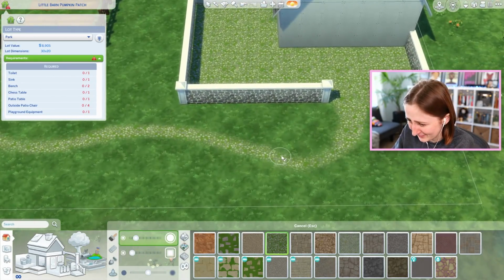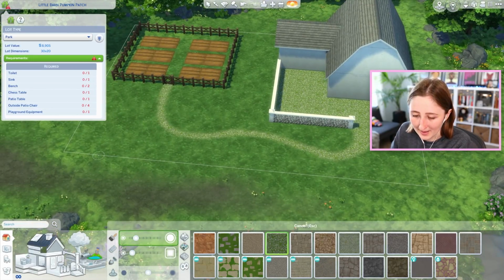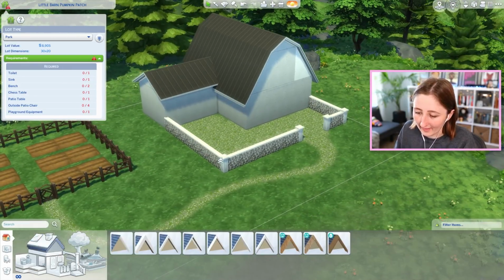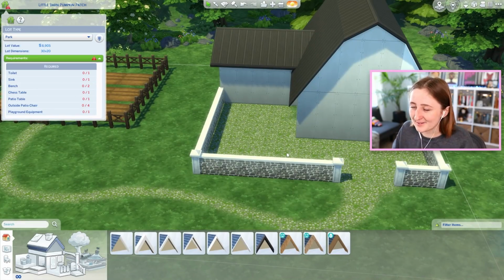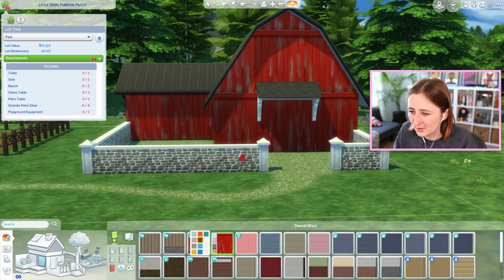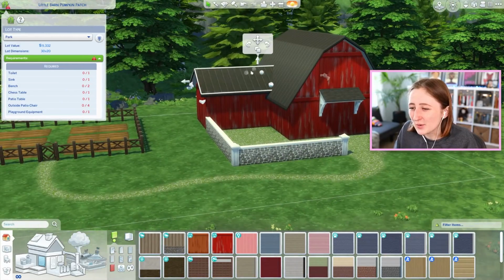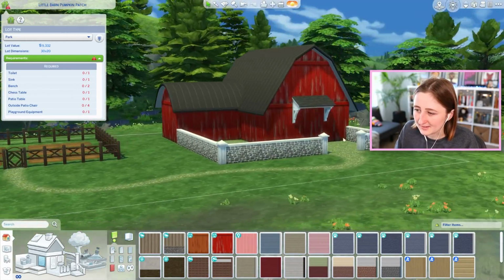I'm not sure what to do. I don't even know when I last went to a pumpkin patch in real life. I honestly cannot think of a single time that I've been to a pumpkin patch in the last like 10 years. I am not qualified to make this build. Ooh. That is quite the paneling. It's okay. It's worth it. It's fine. Should I make that round? Is that weird? I kind of like it.